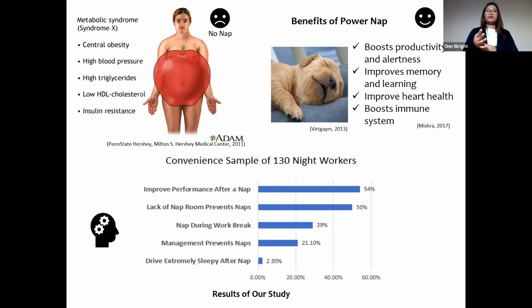After we received the IRB permission for us to study human subjects, we used emails and social media to deploy the link of our 16 question survey that we had developed for night workers who were interested to participate. The graph on the bottom of the slide shows the results of our study. There were 130 night workers who responded to our survey.